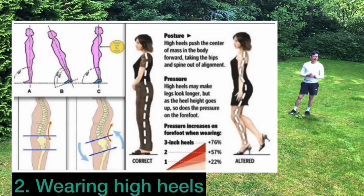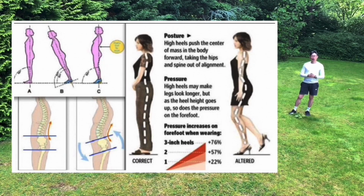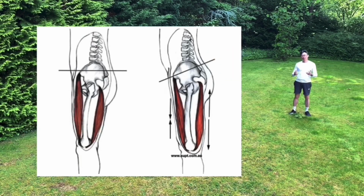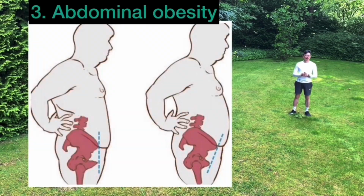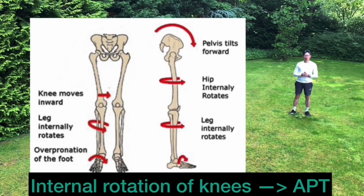Secondly, wearing high heels. When you wear high heels, if there is no compensation in your body, your torso will lean forward as a result of the extra height from your shoes. As a consequence, the body compensates for this forward angle by hyperextending the spine, leading to hyperlordosis and an anterior tilting of the pelvis. Then we have abdominal obesity, which shifts the center of gravity forward. And then we have flat feet, which cause the corresponding internal rotation of the knees, and then the compensatory anterior tilting of the pelvis.